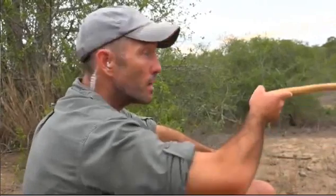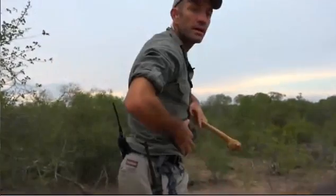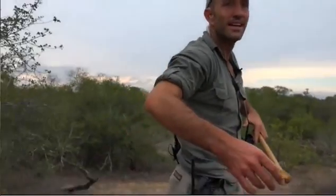Let's just wind our way around the back of the termite mound here and see if we can't spot that hyena. Otherwise we'll carry on towards the north. Can I give you a hand up, yeah? You're right.